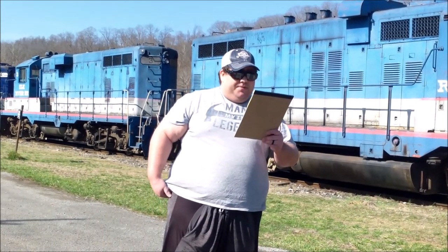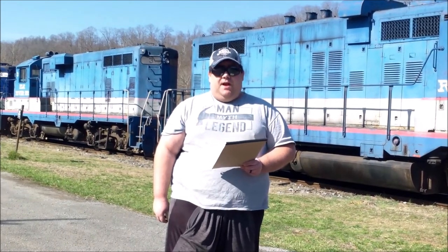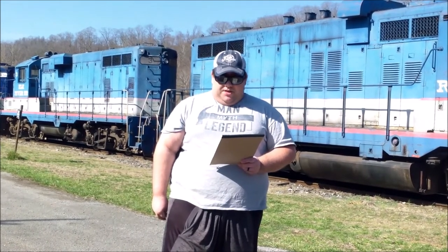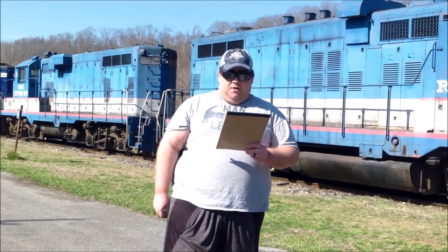Of note behind me about the locomotives, the Elk River Railroad has several EMD GP9 locomotives and a single GP10 high hood used to move all the repair and non-repair rolling stock.